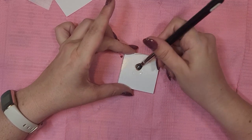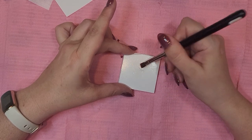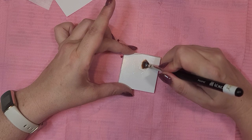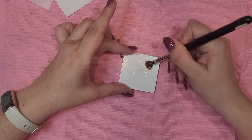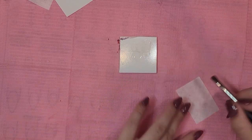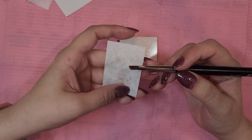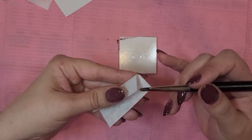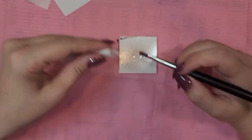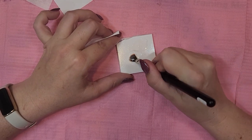If you don't have a gel cleaning gel, like this specific thing I have from Kokoist, that's fine. You can just use top coat. Any clear gel will do this for you. And I just want to see all the sparkles come out, all of the glitter come out. And I don't think I'm going to get it all out. I want to get as much out as I can.